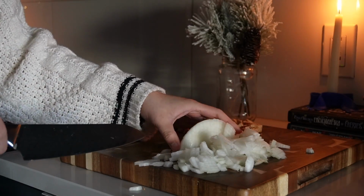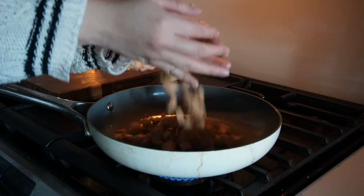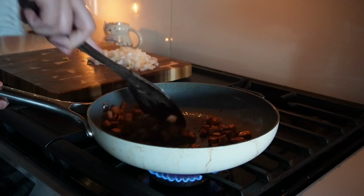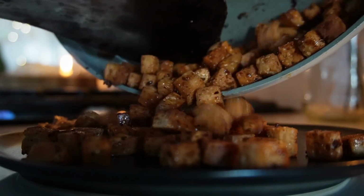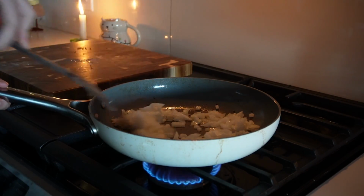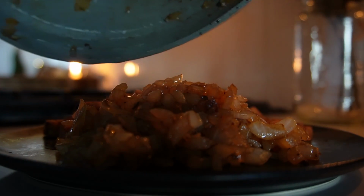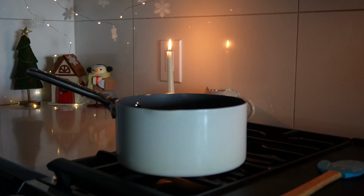I know not everybody loves Spam, but I really enjoy it, and it's especially good when it's slightly fried and it gets super crispy around the edges. So if you're not frying your Spam, try that. And everything is getting smothered in cheese sauce.